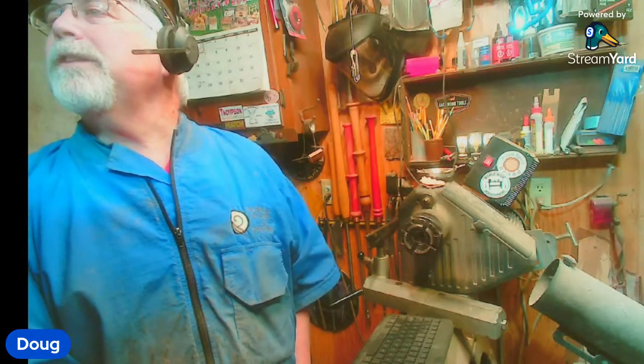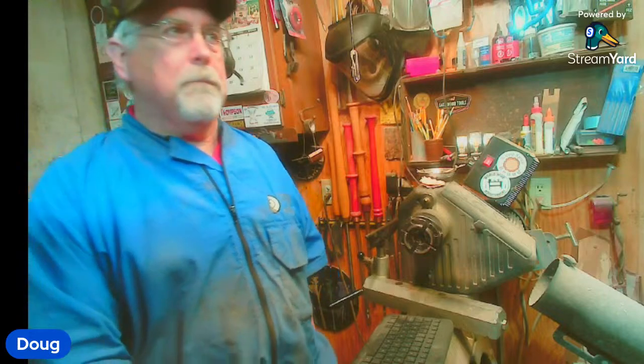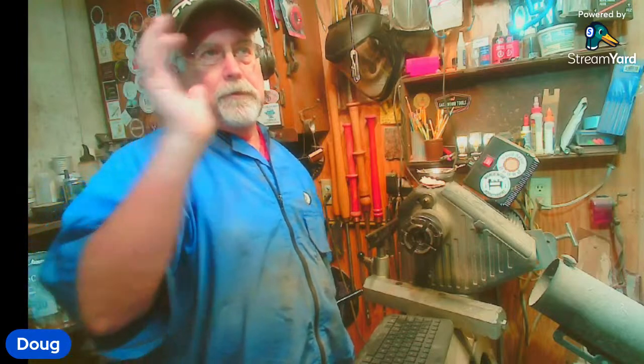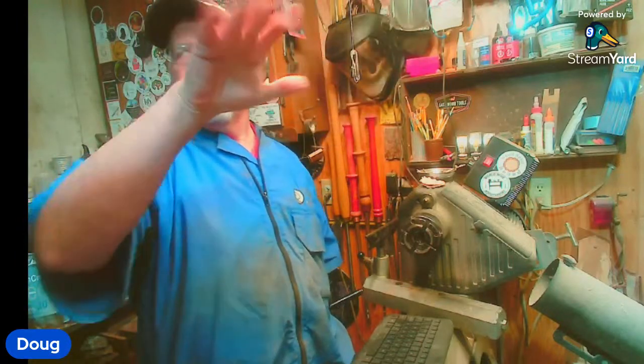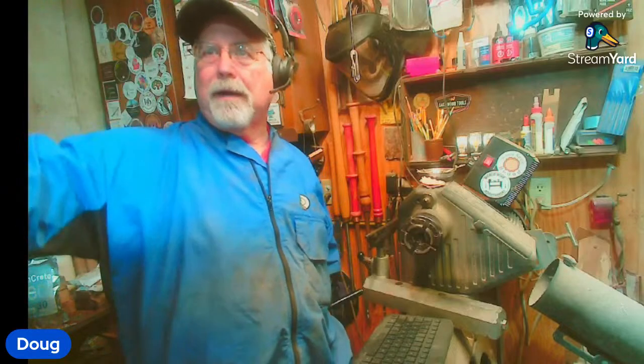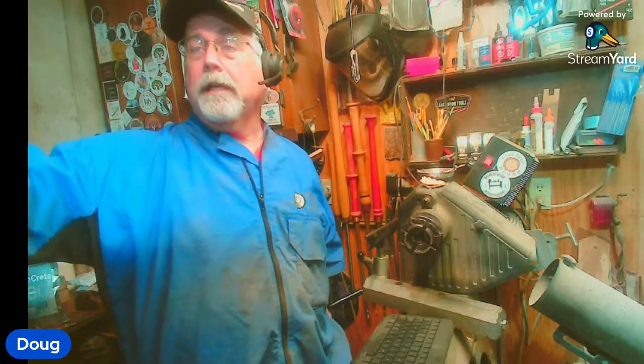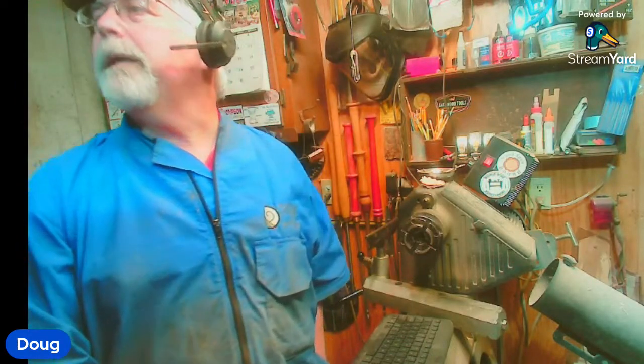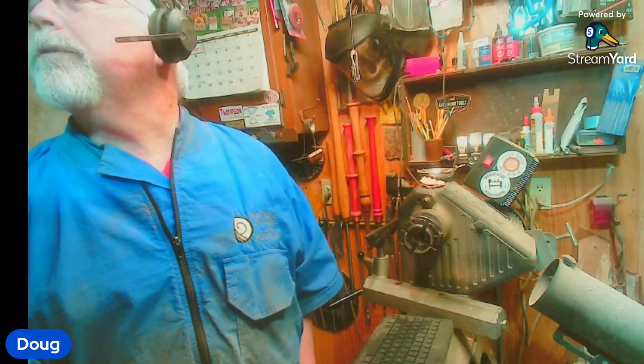Clint, yes, my shop is heated, but I get very little heat down here because it is in the basement. I've got two exposed walls. The wall to my right is partially covered in dirt. The wall behind me is totally covered in dirt. It's the foundation wall, and the back side is open. I have a walkout basement through my shop.